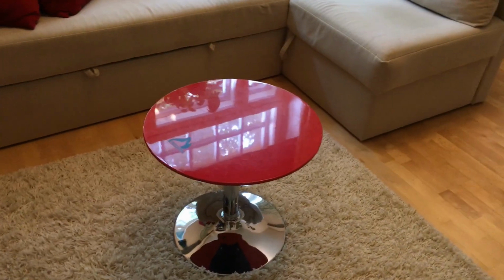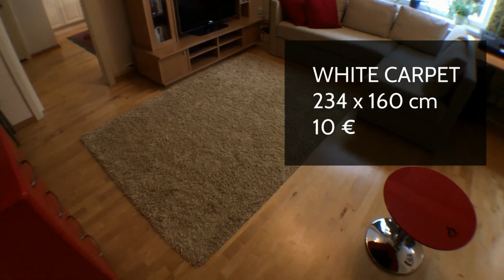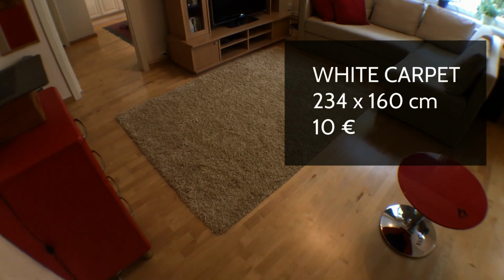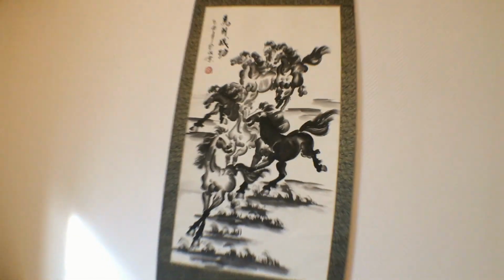A beautiful red round table for your living room. It has a sticker that says Predator. It's great. You can have this for, I don't know, make me an offer. A white carpet, 10 euros. Why not? Come here, take it. Dragon and horse things, those are already gone, so don't ask about them.